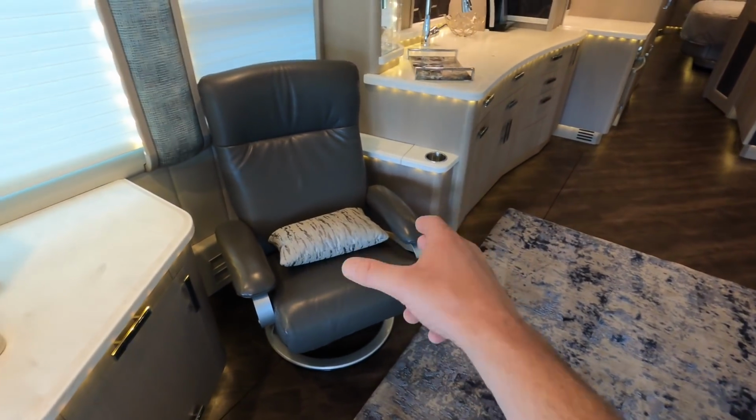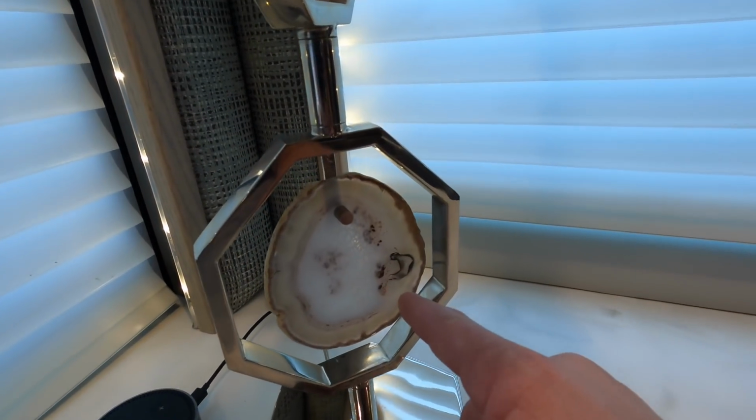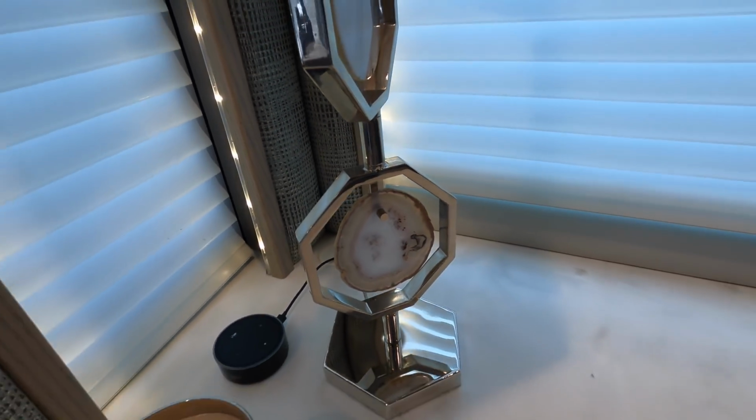You can tell this is a super high-end recliner, and there's even a stone. I don't know if that's an aggregate, but some sort of a stone there. Please correct me if I'm wrong.